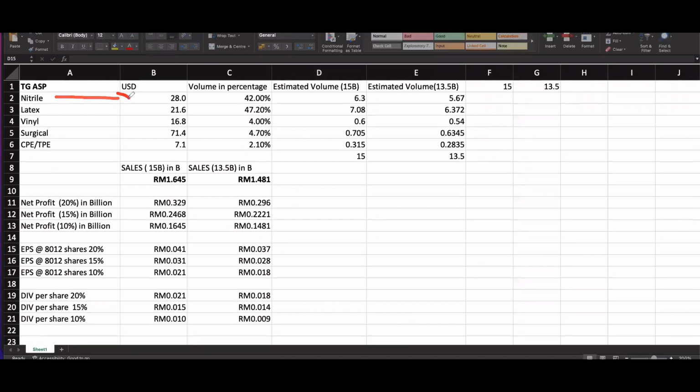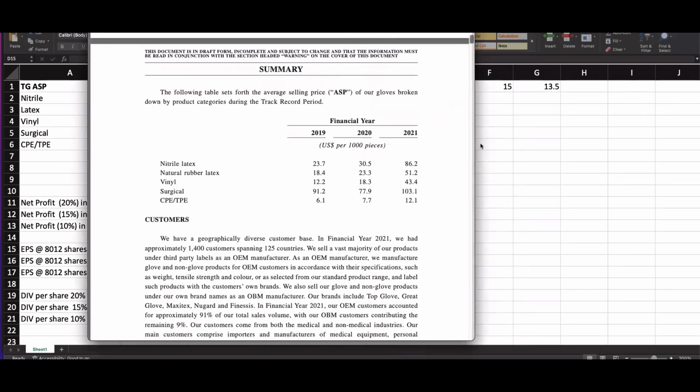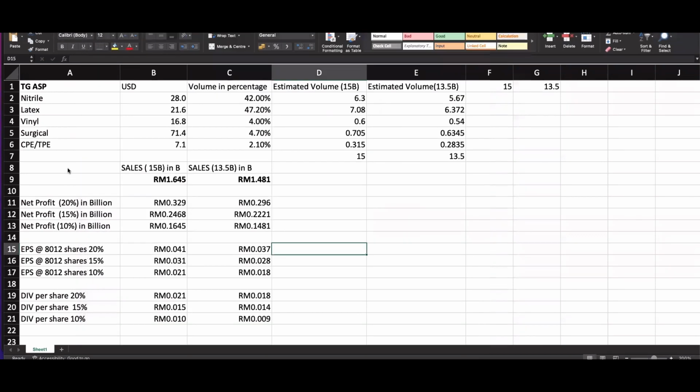I just put nitrile ASP 28, and from this nitrile, I can derive the other ASPs for latex, PVC, surgical, CPE, and TPE. How I derive these different ASPs is that I use the Hong Kong listing documents. You can see here that when nitrile is 28 per thousand pieces, it is very similar to the 2020 numbers. So I use the numbers here to see that latex gloves have about a 23% discount from nitrile. From this I can derive the numbers. That's how I get all these ASPs for different products.